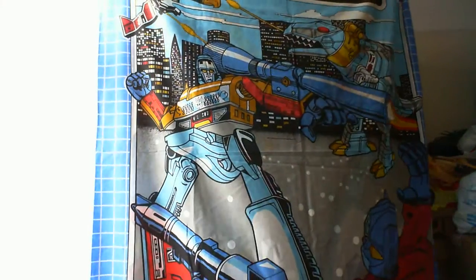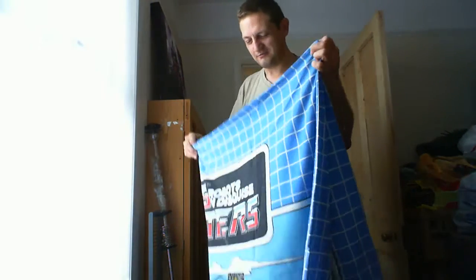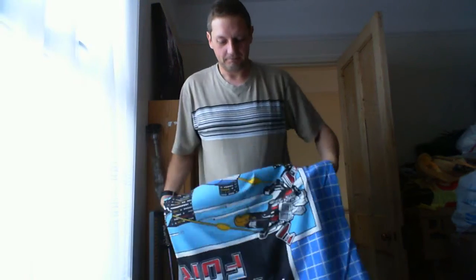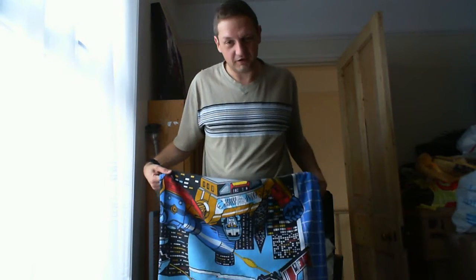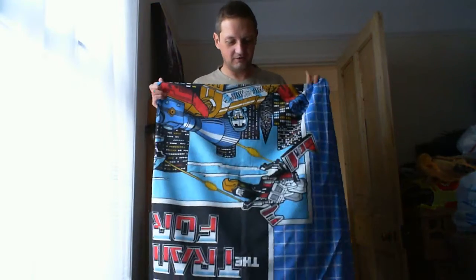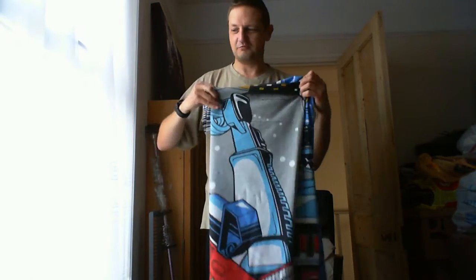So that's the sort of thing to actually finish off my room in that kind of sense, without putting all the figures out and doing the shelving and all the rest of it. You can imagine I was rather pleased. It is in perfect condition. I don't know why anyone ever bought this and didn't use it, because I tell you what, if I'd had it as a kid, this would have been the set I had on the bed.